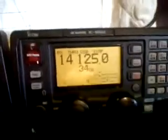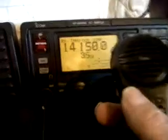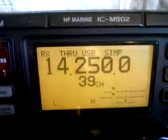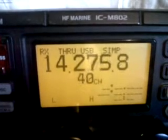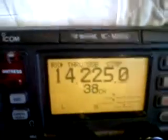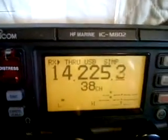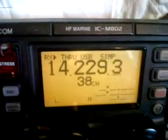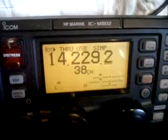So I'm now going up and down in channels. The microphone, the HM135 microphone, can also go up and down in channels. Or it can go up and down in hundreds of hertz. Good old slow scan TV.